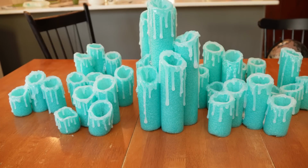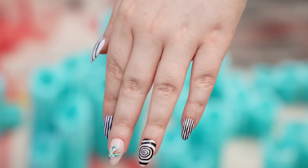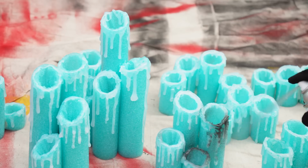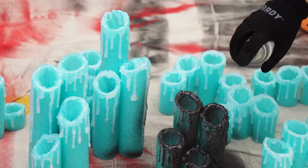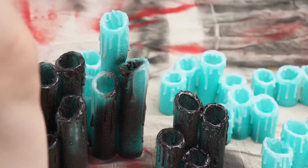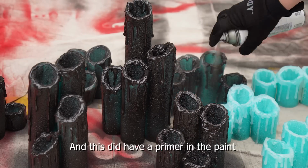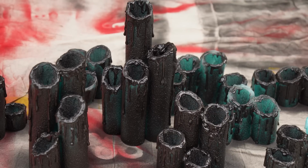Now that we have all of our noodles all done, it's time to paint these. And before we get our nails dirty, we're gonna put on some gloves and of course wear a mask. This took forever. If any of you guys have any tips on what paint to use for pool noodles, or maybe I won't even use noodles next time because these suckers absorbed so much paint. So they needed like 50 coats. It took forever. It was very grueling, but I think that they turned out pretty well.